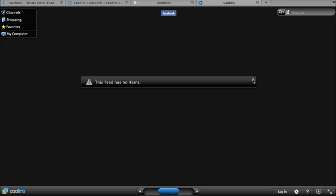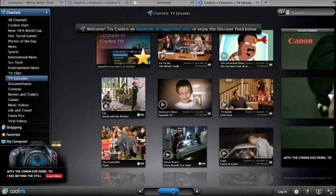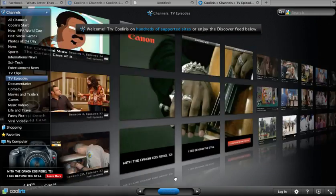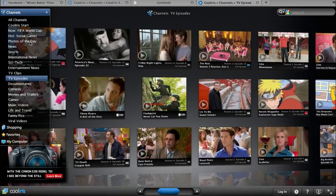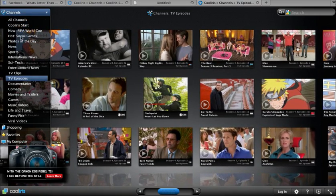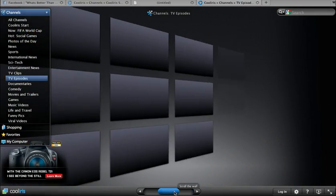A lot of people are hooked into Cool Iris, and so we're going to go ahead and feed in and take a look. As you see right here, there is a lot of content. We're currently in the TV episodes section right here. There's all sorts of things like FIFA World Cup, hot social games, things like that. And as we go through, you can see anything from Royal Pains to Glee to, goodness, what else is out there? America's Most Wanted, I guess. And we go down and we look, and it just keeps going and going.